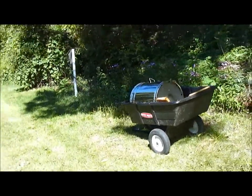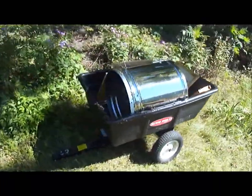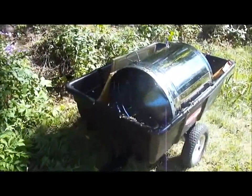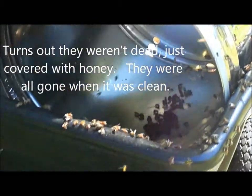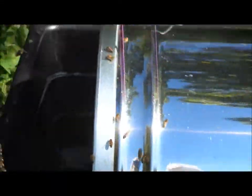So, like I said, yesterday we extracted honey. This is the holding tank from the extractor, and when we were done, I decided to bring it up here for them to clean up, and they've done a pretty good job. There are some dead ones in the bottom there, but oop, I thought I was getting stung again. No. And some of these were the frames that were in there. They built beautiful comb on the frames, but had nothing to put nectar in to make honey, so I'm letting them clean all that up. They're pretty happy with that.